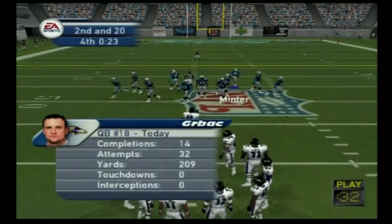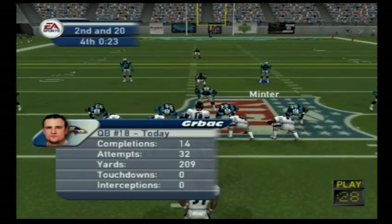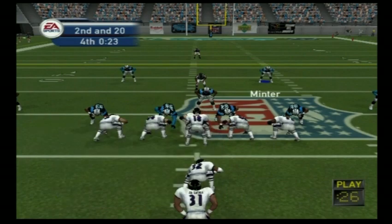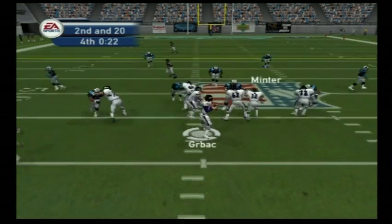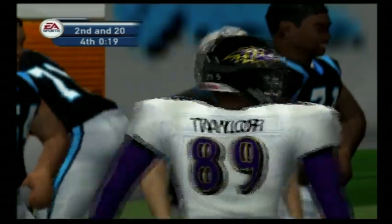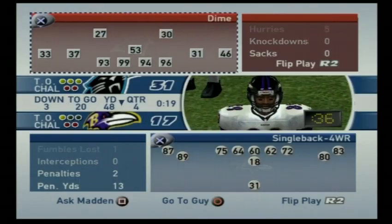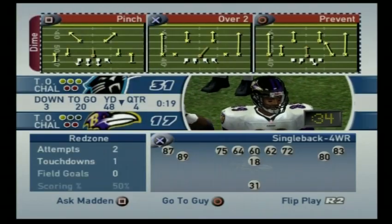Ball at midfield. Drops back to throw. Passes right. Taylor, the intended target. Number 31 with a nice tip. And he did a nice job of catching up with that one and breaking it up.